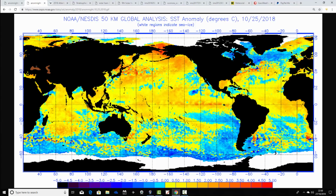Certainly no sign of a tripole, which is what we look for to help produce a negative NAO. If we had that, we would have it warmer, cooler and warmer. So the Atlantic sea surface temperature anomaly is a problem to get a colder winter, I have to say, but it doesn't guarantee that we won't get a colder winter.